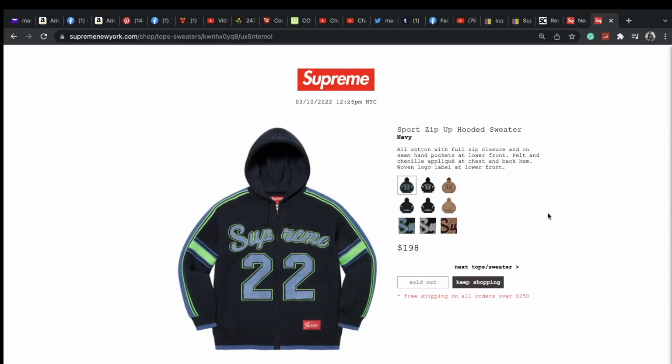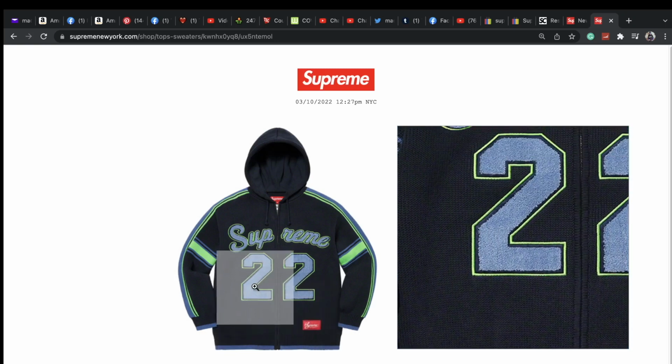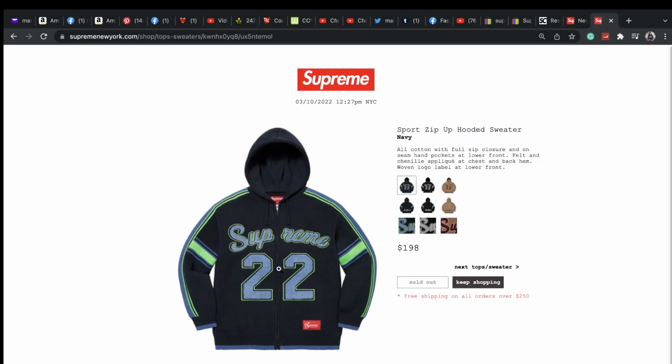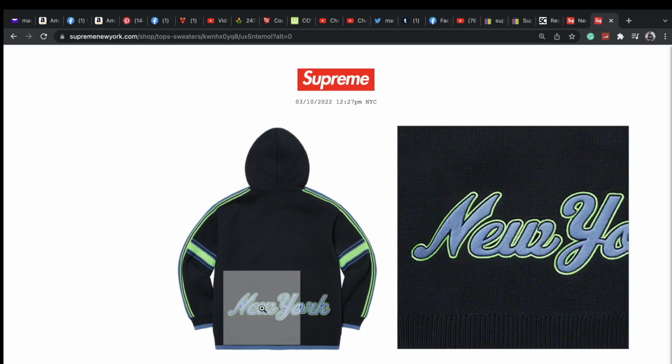This one's the sport zip-up hooded sweater. Navy color, retails $198. And it is sold out. All cotton with the full zip closure and on seam hand pockets at lower front. Felt and chenille plate at chest and back hem. Woven logo label at lower front. Got the New Yorker in the back.